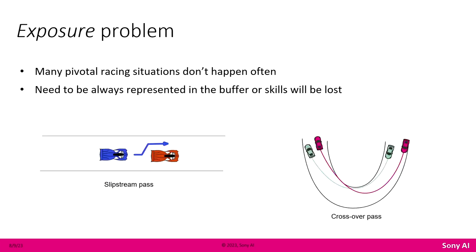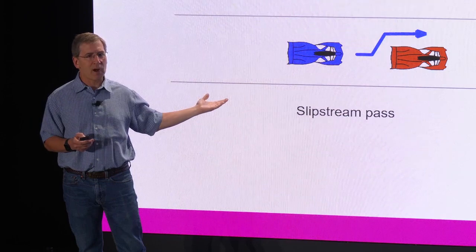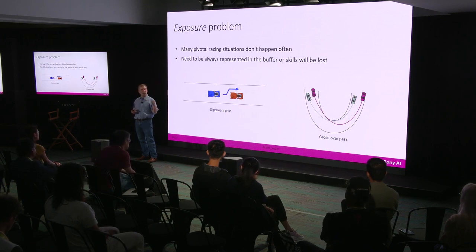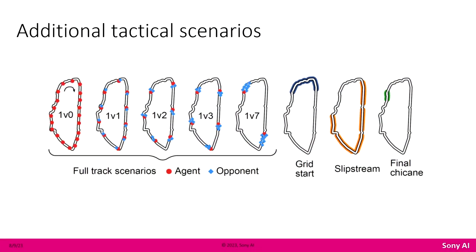But that wasn't really enough, because there are these very key moments that happen in races that don't happen very often, but you have to learn to handle them and take advantage of them if you want to be able to race against the best drivers. For example, if you find yourself right behind another car on a straightaway, you can use a slipstream to get some extra speed and then pass the car in front of you. And sometimes you come into corners and there's the opportunity to do something like a crossover pass, where you start on the outside and you take a sharper turn, come back on the inside, and you're able to execute a pass. So to encourage these kinds of skills to be developed, we also configured the agent in scenarios on these very particular parts of the track where we knew it was either very complicated to learn, or there were going to be opportunities, and we wanted to make sure the agent was prepared to take advantage of them.